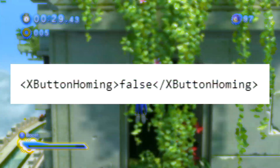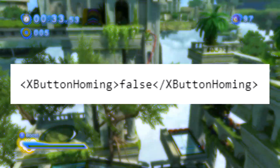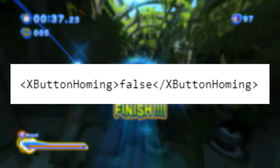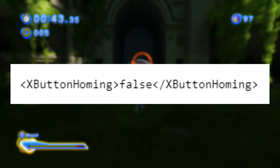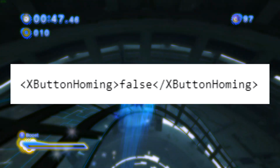There is an unused option that can change the homing attack's button to X, but if this option is set to true, the homing attack can be performed by pressing the X button, although it will disable the jump dash for both classic and modern Sonic. Also, the player will be unable to double jump when equipped with elemental shields.